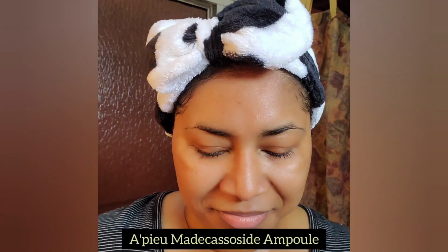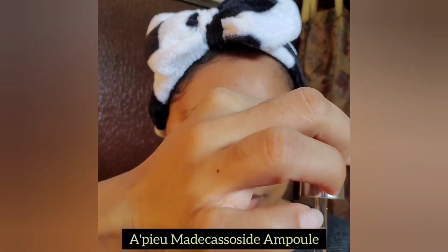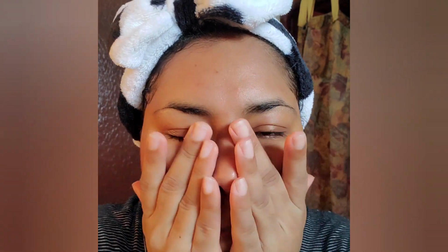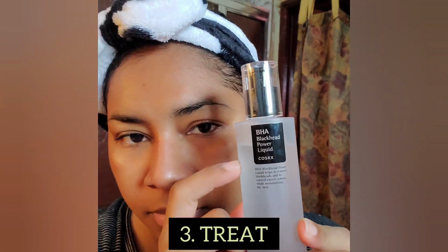And then I'm using this ampule by Apeu. It's their Madagascar ampule. I am in love with this product. It is, again, Centella asiatica, but it is so amazing, especially for daytime, because it's very lightweight. It absorbs so nicely into the skin. There's no tacky feeling. So it layers well with other skincare products, and it works. It's really effective.